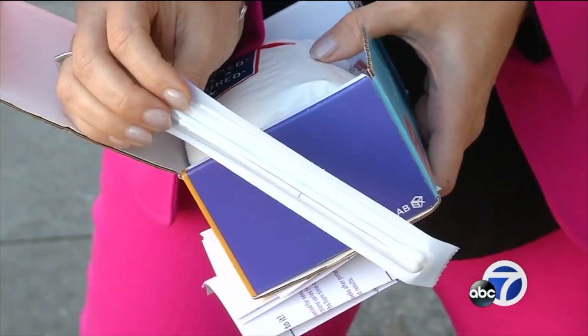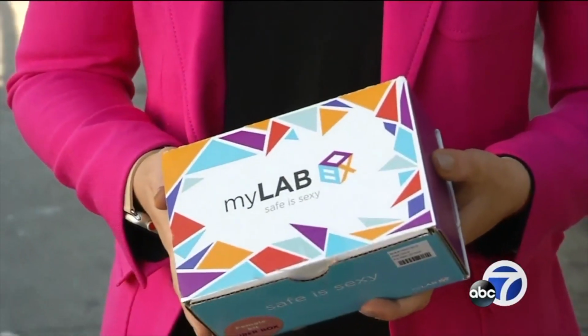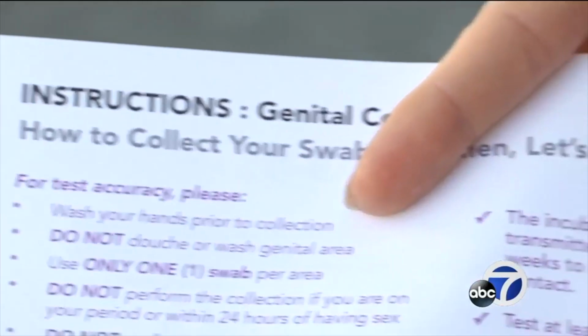No clinic required. How often would you brush your teeth if somebody told you you had to go to the dentist every time you had to do it? Now, MyLab Box isn't for everyone. For one thing, it's more expensive than getting tested here at a city-subsidized clinic. But its makers are hoping to reach a part of the population that so far just hasn't been willing to go here. It's not so much the price of the test, it's more the concern of privacy, of not being seen by your community. It's an STD test for a generation that does everything online, even dating.